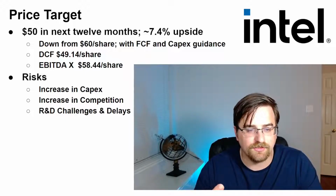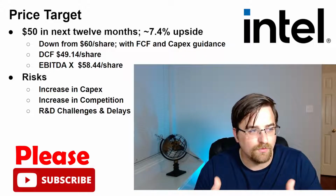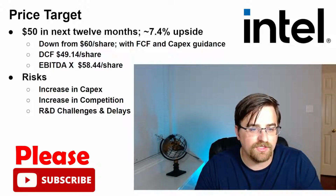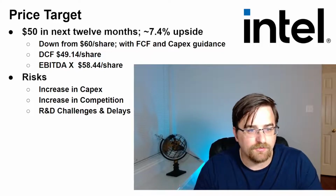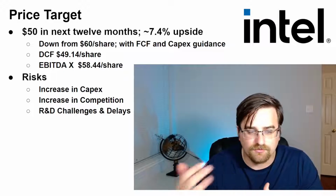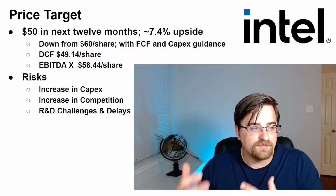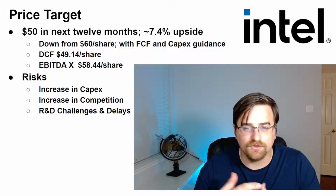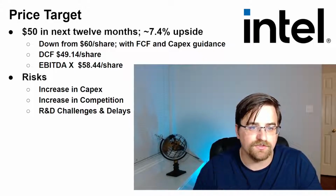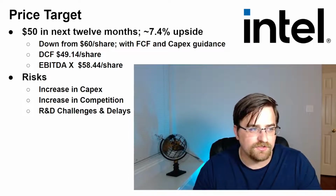Now on the risk side, there's two things really here: the increase in CapEx and an increase in competition. So on the CapEx side, they're really trying to reinvest in order to ward off some of the competition. So they're looking at foundries, looking at investing heavily in R&D so they can try to get ahead of their competition, which right now seems to be ahead of them, at least from an innovation perspective. Now, from an R&D perspective, there are some challenges and several delays that have happened in regard to their chips. And so we're going to want to see that start to get under control now that they have a new CEO who's been in there, I think about 6 or 7 months now. And hopefully we can start to see some changes there.